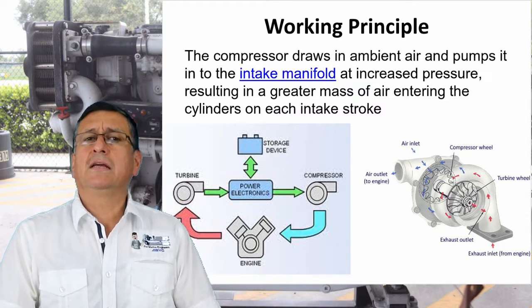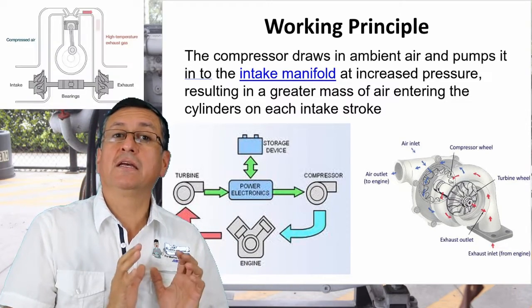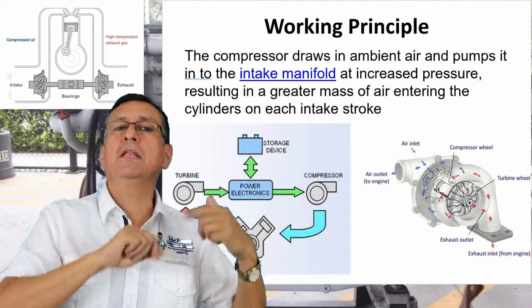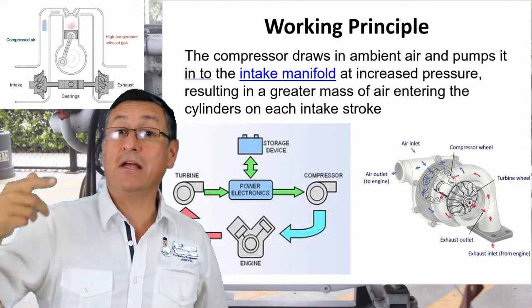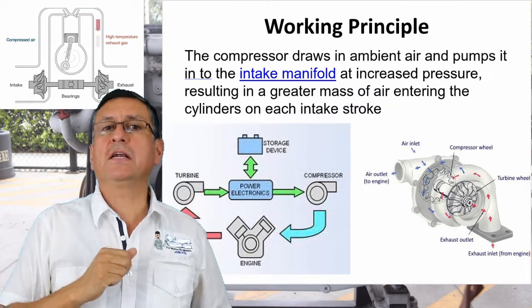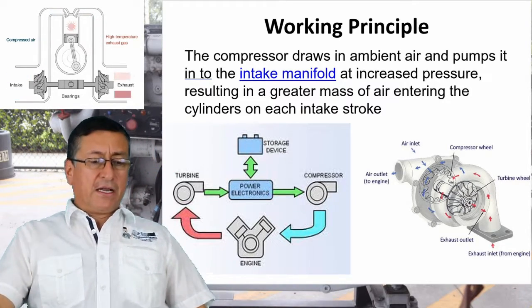This is basically the principle of operation of the turbo. Don't forget the turbo is divided into the hot side and the cold side. The hot side is the input of the turbo, where the exhaust gases enter and spin the turbine. The turbine is connected on the same shaft with the other turbine, the turbine of the compressor side, which sucks fresh air from the air filter, and the air is compressed and enters at high pressure into the combustion chamber.